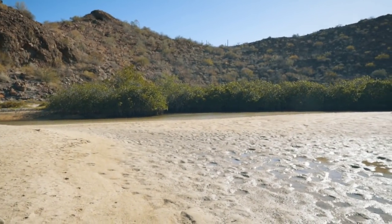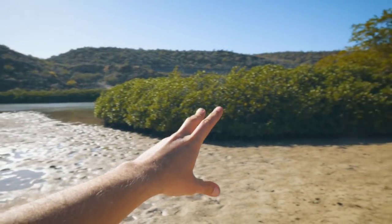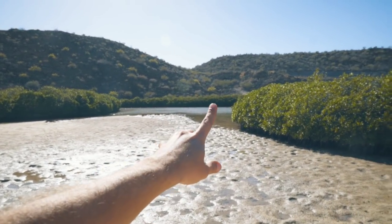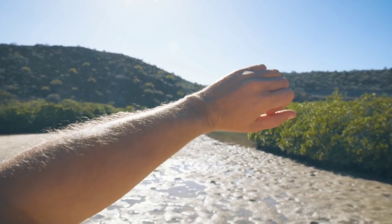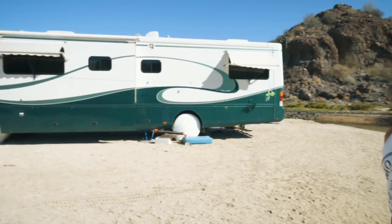And this is the estuary. There are tons and tons of mangroves over here. I highly doubt there are any clams or anything like that, but we did fishing here last time, and me and Brett caught quite a big one, two fish. We'll continue. I'll show you a nice spot.